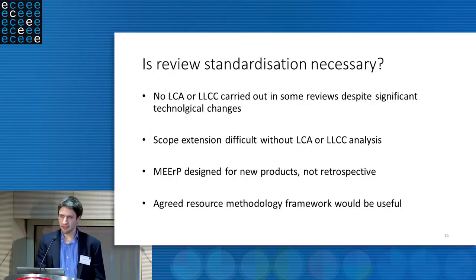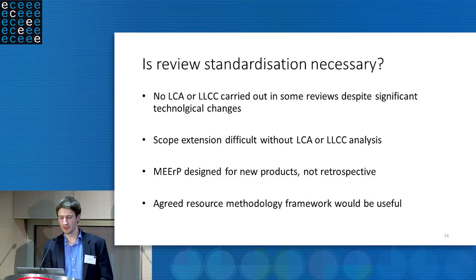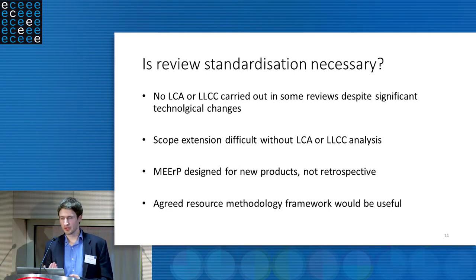So given everything I've shown, I hope that's given a good overview of the review processes so far. We can ask ourselves a few questions. Is it necessary to standardize this review process, or is it fine to just pick and go as we can with the limited resources that there are? Or maybe it would be useful to have a methodology, at least at the beginning of the review, to decide, okay, do we need a life cycle analysis? Do we need least life cycle cost analysis? Are there other aspects which need to be brought in?